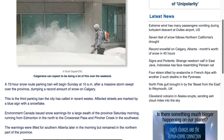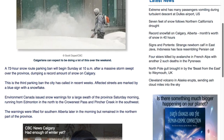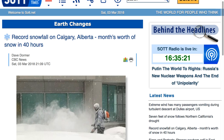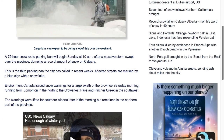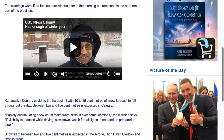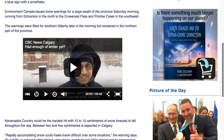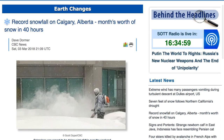But I thought this was interesting to mention here in Canada. They got a month's worth of snow in 40 hours. This is near the Calgary area. Now, this is normal weather for Canada right now, but I thought this was worth bringing up because to get a month's worth of snow in 40 hours, and we do know how much snow this area gets.